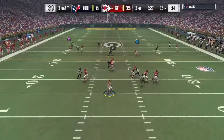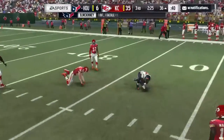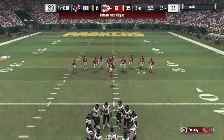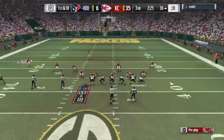Throwing on third down, Smith. Looking for Macklin, and it's intercepted. A great read, and it's picked off. And they take possession of the football and have it at the 36-yard line. Heading out is the Texans offense as they get set to take over here.